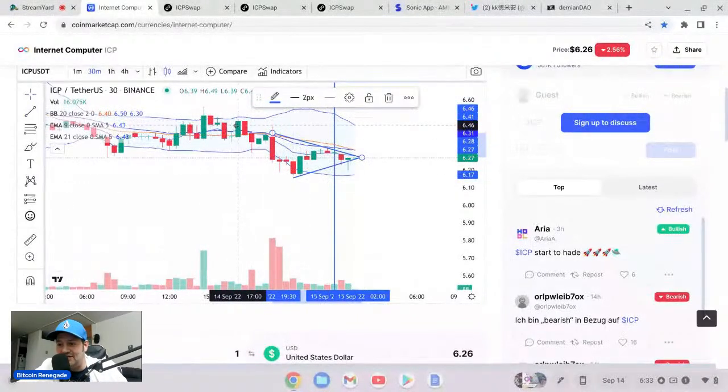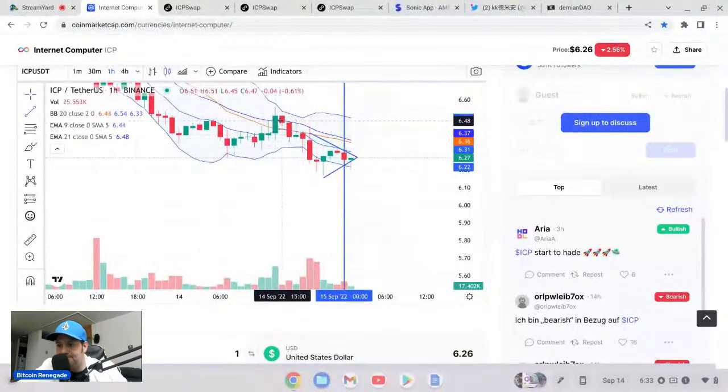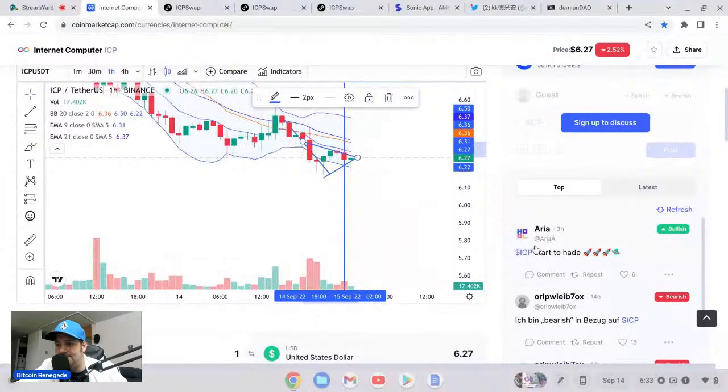But you could also say that's kind of like a bull pennant or a bear pennant. I mean, a bear flag, and then we go down even further. We clearly hit this resistance on the simple moving average. We have more resistance on the EMA 9 and the EMA 21 in the short term. Things just are looking bad across the board right now. This looks like a really bad bear flag right here. It does not look good at all. That's a bad look.